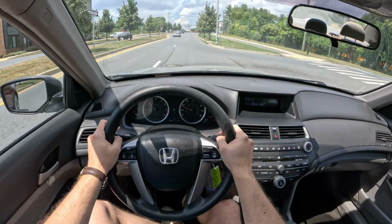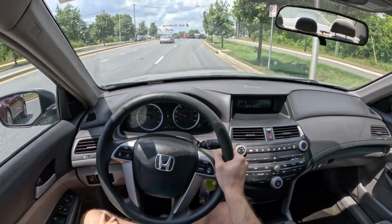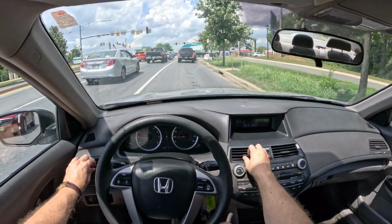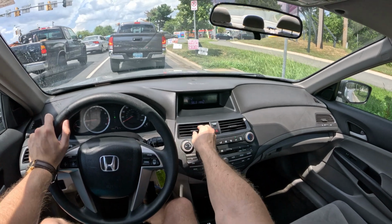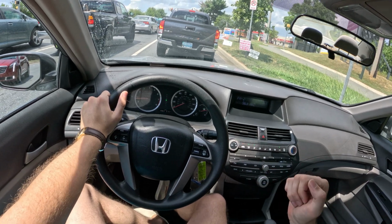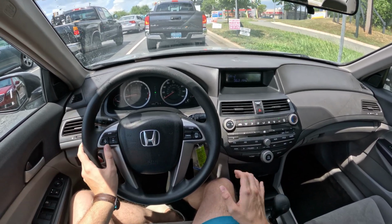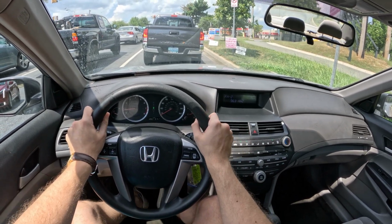Acceleration is smooth, comfortable. I don't feel any power deficit. Not even pressing the pedal much. The transmission also works smoothly. And I like how with these Honda transmissions, when you floor them and they shift, you get sort of this kick, boom, boom when you shift. It's a cool feeling. That's just the way they're designed.